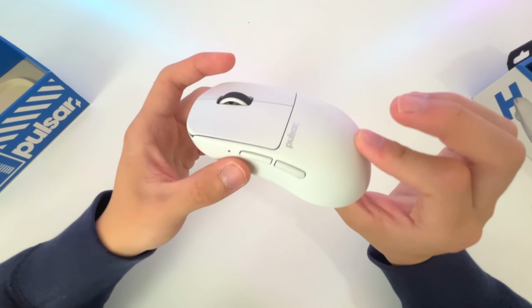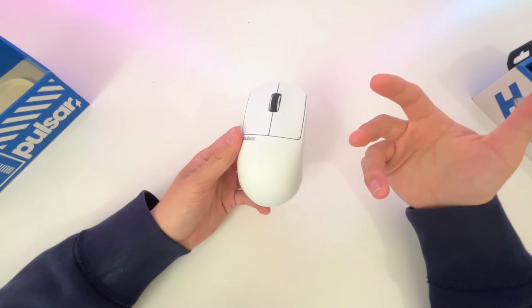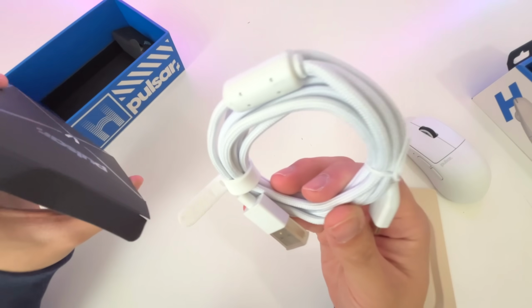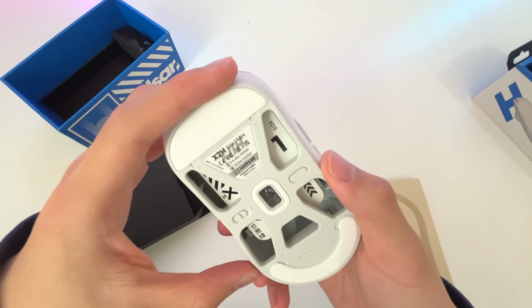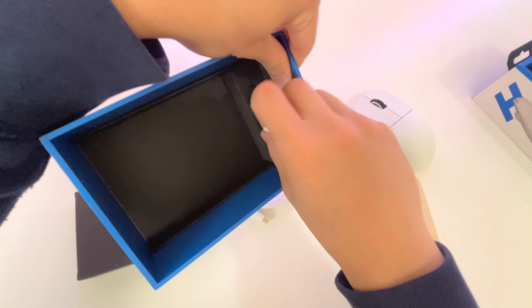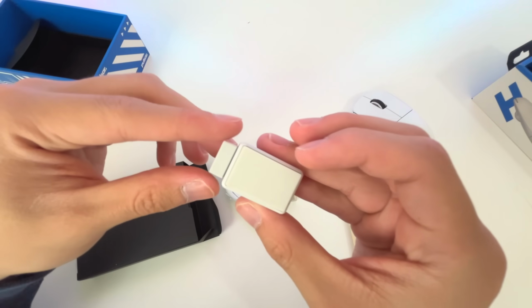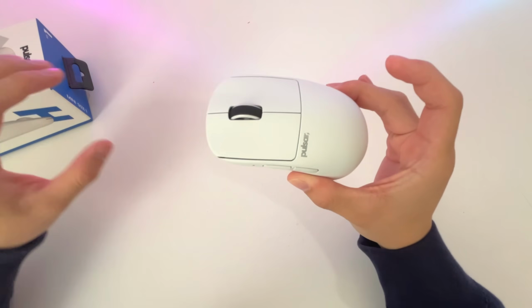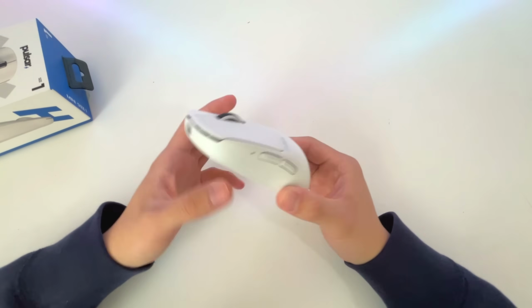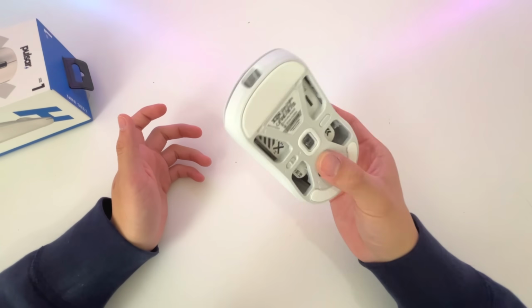It's also a really fast mouse. It's relatively close in weight compared to the Superlight as well. We have the USB-C cables, but I do believe this mouse could be used wirelessly. Yeah, we have the USB-C dongle right here for it to be used wirelessly. This is honestly a really good mouse. That's also really small, so really portable. You guys can literally bring this thing anywhere. It's really, really light.